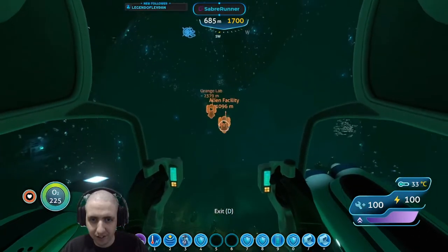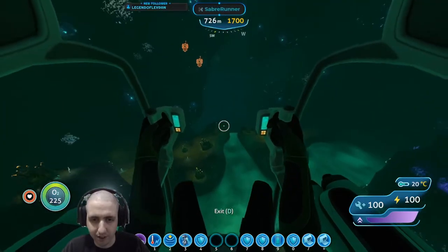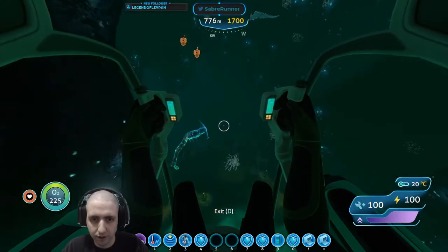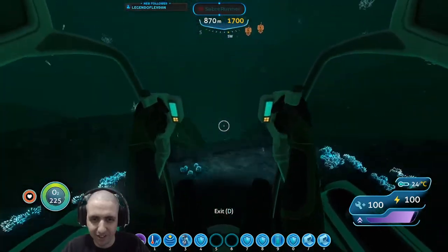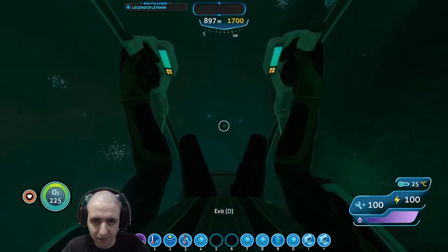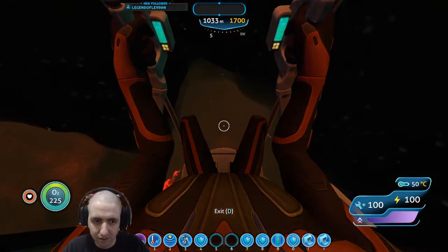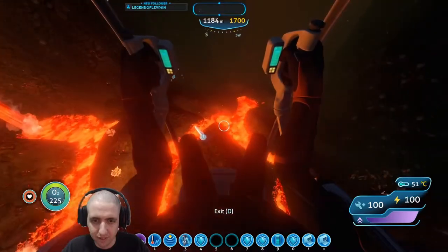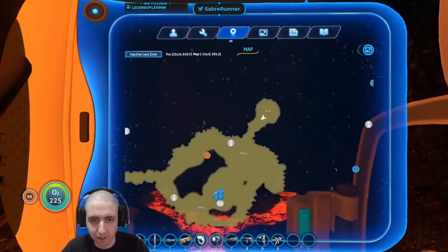Steady. Steady. Orange lab, yeah, I need the orange tablet to access it. So right now, I'm going for the lava zones. Direct access to the lava zones. Bam! Do not step in the lava.